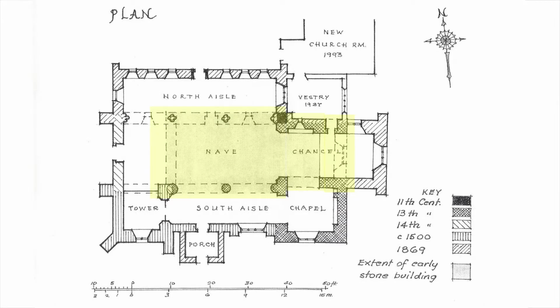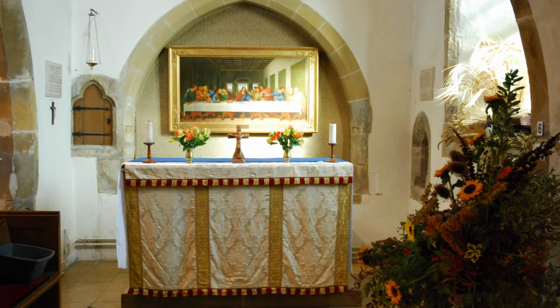Also in the 13th century, the chantry chapel to my left was added. Not a lady chapel, note, but a chantry chapel. This was built by a local landowner so that masses could be said for the repose of his soul and those of his family.